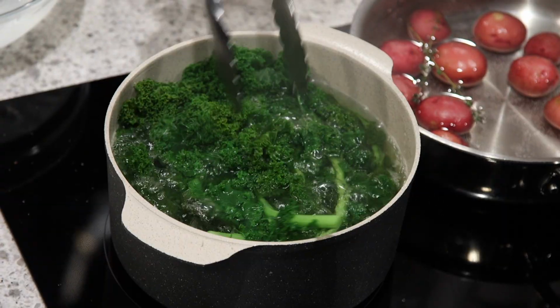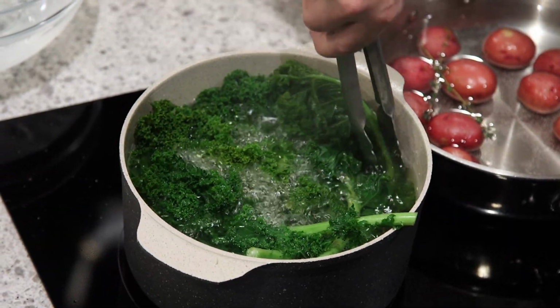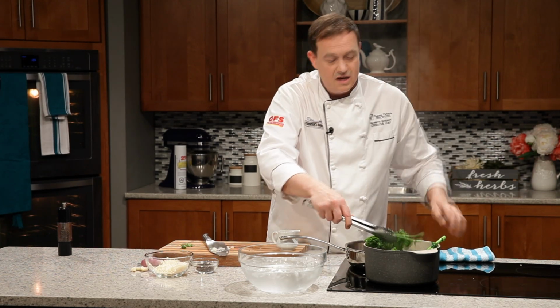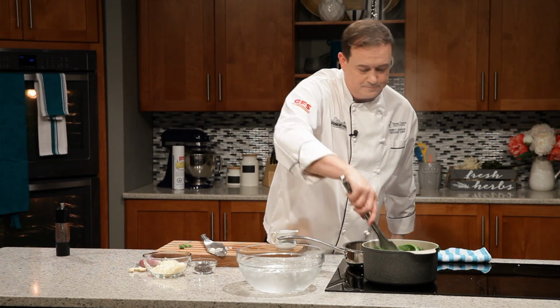Okay, we can leave those for a few minutes and have a look at our kale here again. So one of the reasons I like to leave the stalk on is because it tells us when the kale's ready. So we can pull it out and give that stalk a squeeze. And if it's still really firm like it is now, you can see I can't crush it. It means the kale's not quite finished cooking yet. We want to give that a little more time.